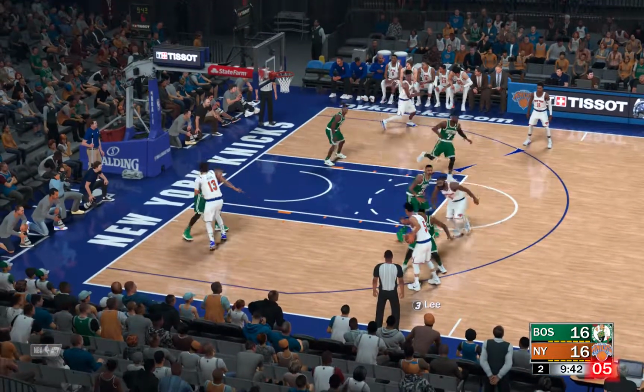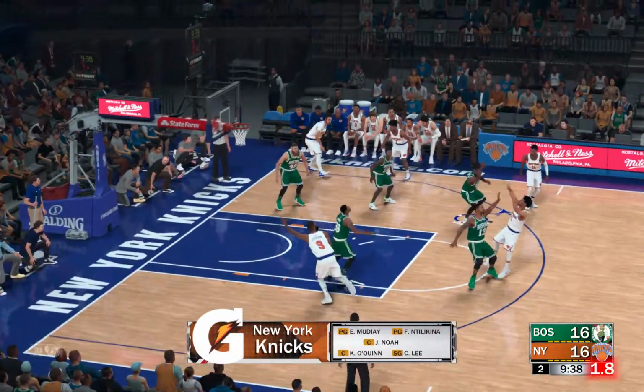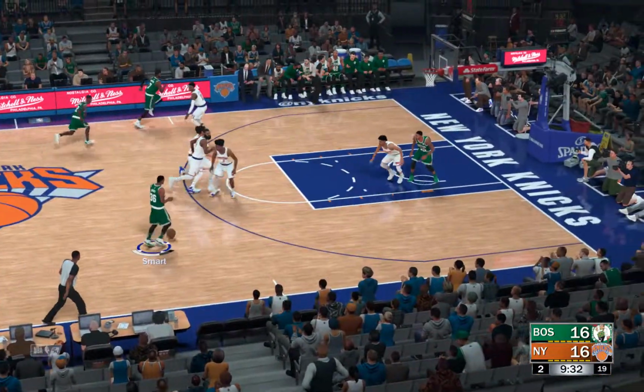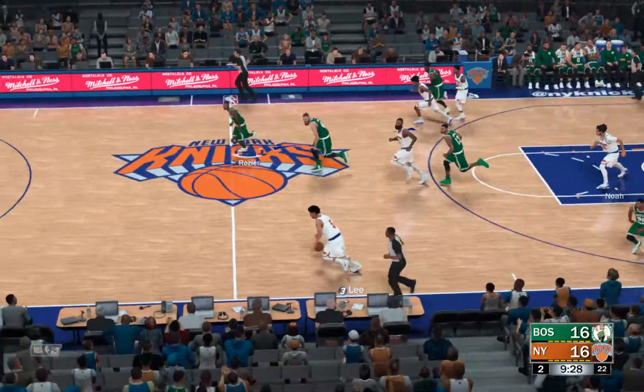And New York looking at who they've got. Lee out there with Kyle O'Quinn. Then it's Mudiay. Then there's Noah. And it's Ntilikina in at the two-guard spot. The Celtics shooting not great, 40% for the game. To the middle, stolen by Noah.